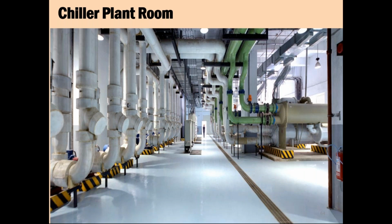And when we compare the efficiency of a plant room in an ECBC, ECBC Plus or Super ECBC building, all these equipments are part of that.